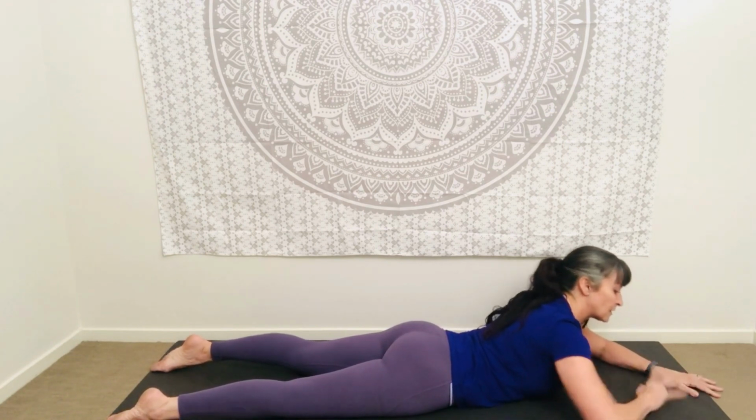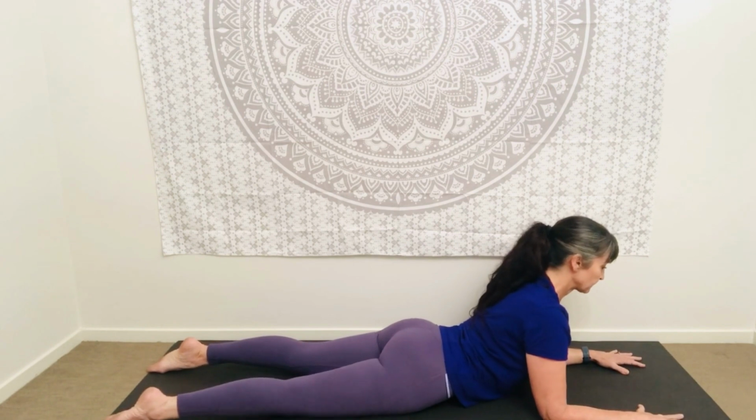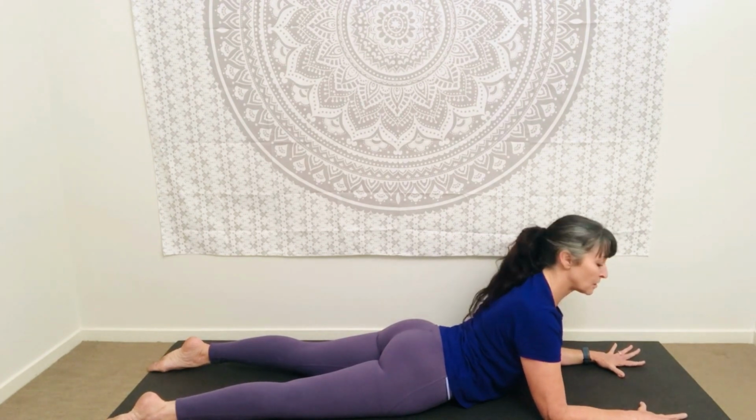Stay there a little longer or we'll come up for the second one. So elbows under shoulders. Get ready, start to engage with your core more. Looking slightly down but forwards. Feel a gentle contraction around your lower back. So this is going to strengthen your lower back.